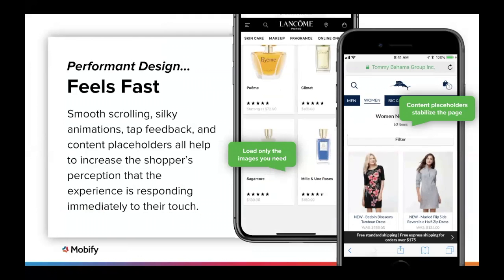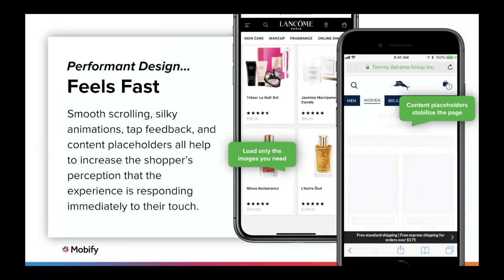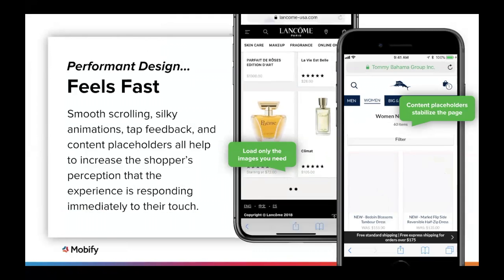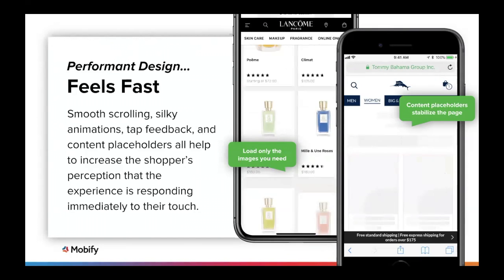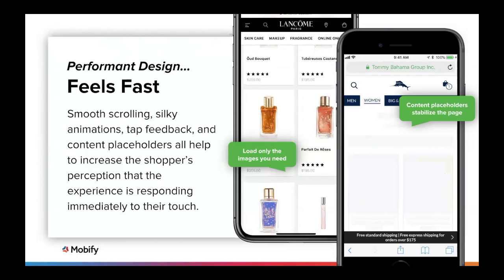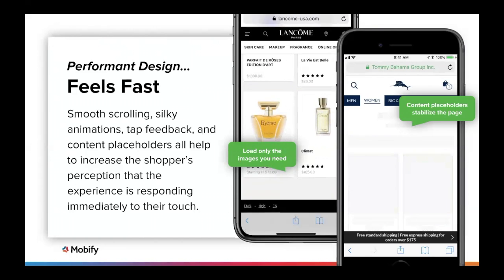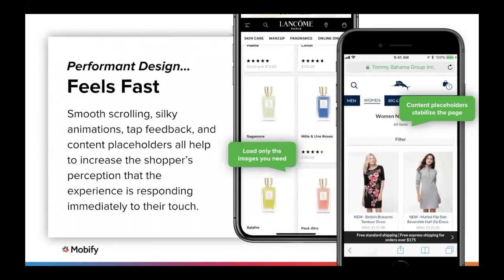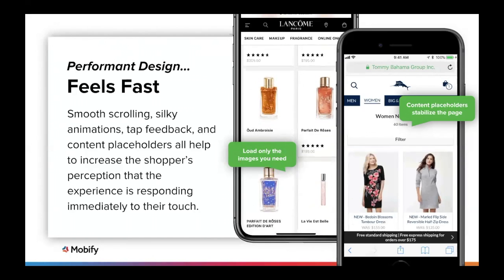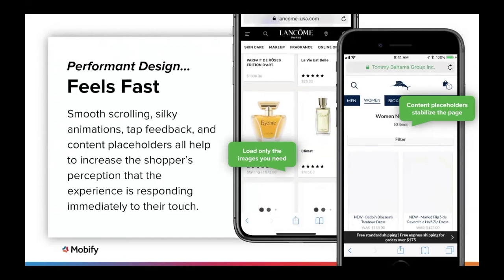We also want to promote experiences that feel fast. So any interaction with your web application, whether that is scrolling or transitioning through pages, we want the animations and scrolling and feedback to be silky smooth. And we also just want to make sure the shopper is able to sense that the application is responding immediately to the touch. So anything that feels more like a native app experience is what we're trying to get to.